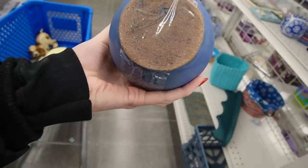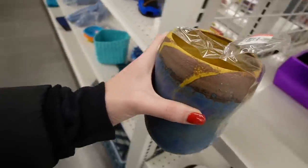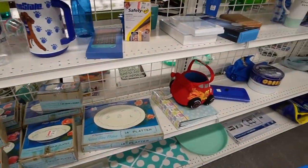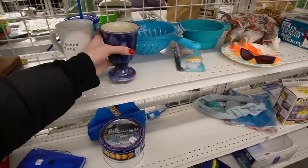I don't know what he goes to. Some art pottery. KH on it. I think what's attracting me to it is the contrast of that yellow and blue. But I don't think I'm that committed to it, so I'm gonna leave it there. Blessed Mama. Goblet.